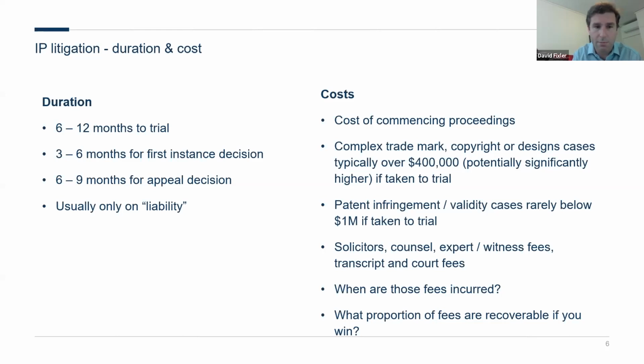And typically the court aims to deliver a decision within 3 months, but I think we generally factor in 3 to 6 months. And then you can factor in a further 6 to 9 months for an appeal. So it can be a lengthy process to get through a first instance decision to an appeal. And again, because of the split system, that's just liability. The court hasn't yet addressed the question of who should cut who a cheque for what.